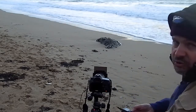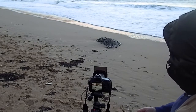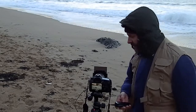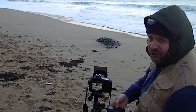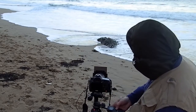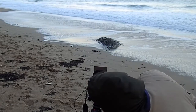So here we are, we're just waiting now. There we go, there's another one taken. Just waiting for these rocks, these things to come in. So there's a wave coming in now behind me, you can just see it. There it is, swirling around the rock, and lift. There we go. Yeah, that's really, really nice.